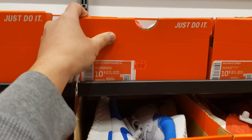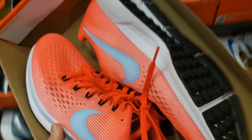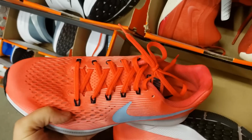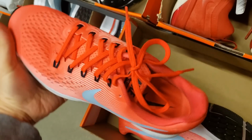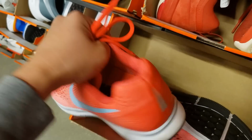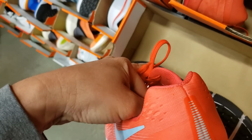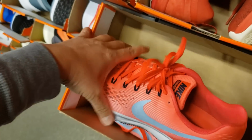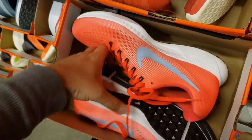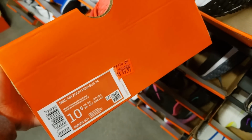Not bad. Got some Pegasus 34s. This is an older style. This is actually really good for wide footers though. The Pegasus 34 is actually better for wide footers than the Pegasus 35 and the 36, because they do tend to be a little bit wider here. The tongue feels a little bit different on these. But yeah, these are not bad for $50, and you get that 20% off. $40 total. Not bad.